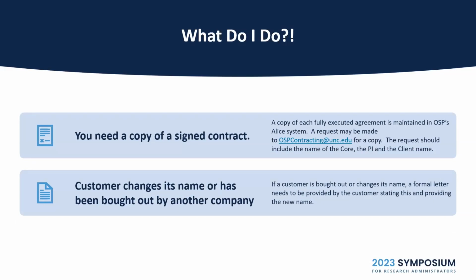If you need a copy of a signed contract, they are all loaded into Alice once they are fully executed. If you need one, you can email OSP Contracting and they'll get the request to me.